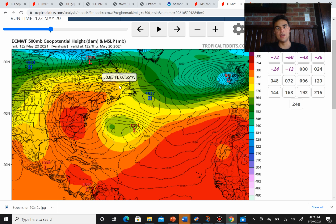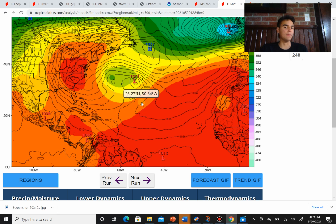Because if this cold air wasn't right next to this low pressure system, then this wouldn't at all be strong enough to be a tropical storm, because the sea surface temperatures just aren't warm enough to support winds strong enough to be considered a tropical cyclone.